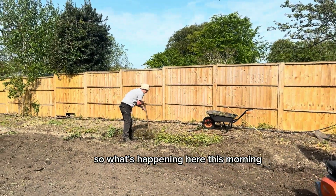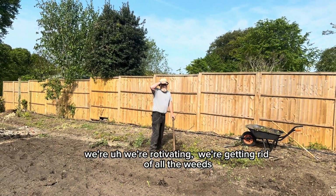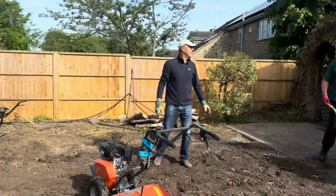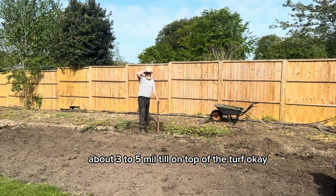So what's happening here this morning? We're renovating, we're getting rid of all the weeds, all the stones, and we're trying to get about 3 to 5 mil tilth on top for turf. Okay. So that's the plan.